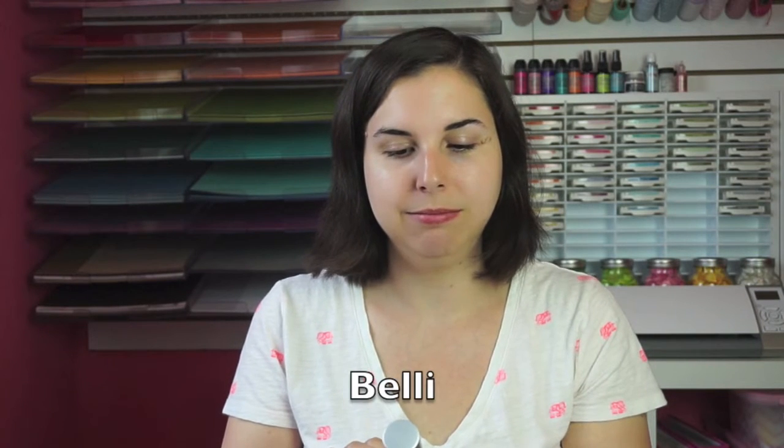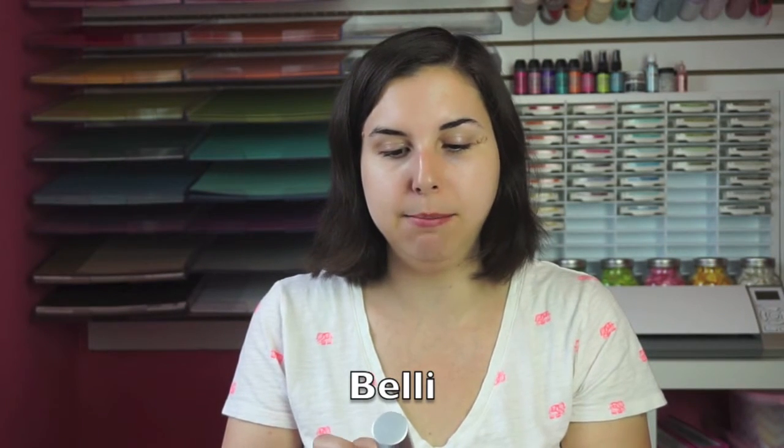Another thing I picked up at Ulta, and this one is an expensive product, is this Belly, I don't know if I'm saying this right, Belly Eye Brightening Cream. It revitalizes tired eyes. And this one is $39 at Ulta. It is an online order only from them. I will try to link to all the products I am talking about below.